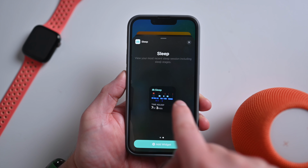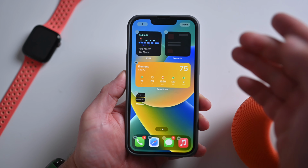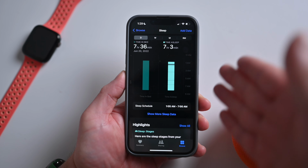So in this case, again, all my different modes, how long I was in bed, all of that can be added here as a widget with iOS 16, and tapping it will go directly to the sleep panel or category in the Health app.